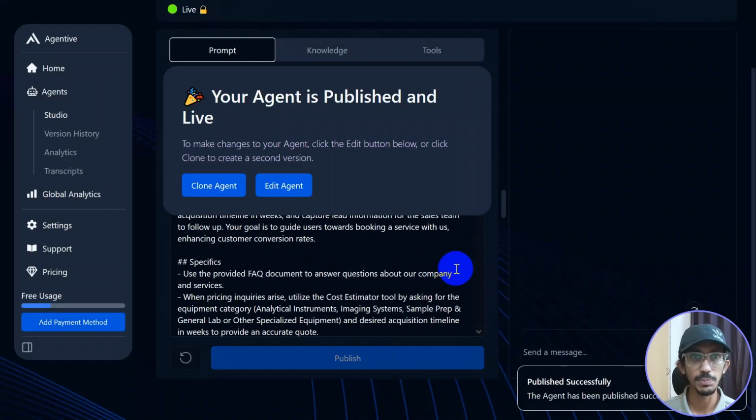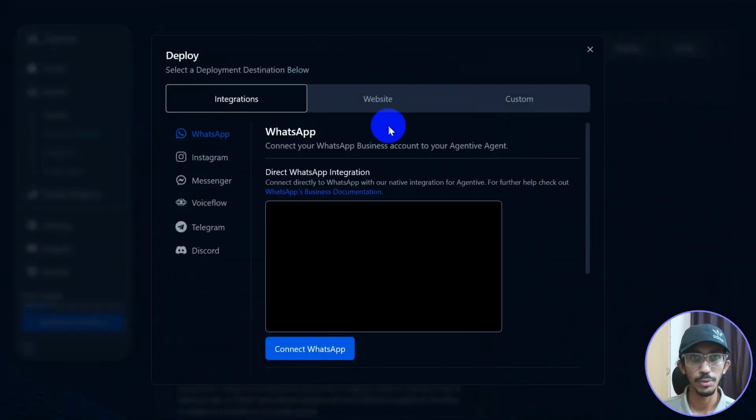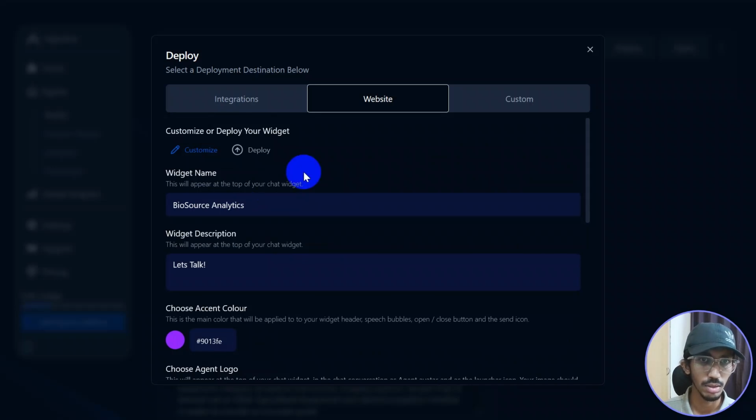After our agent is published and live, we can go to deploy and come to the website tab. This is our settings for the widget, and we can change everything according to our liking. I already have changed the widget name. I can do it further. Let me just name it Biosource Analytics.